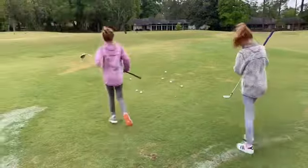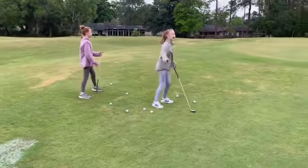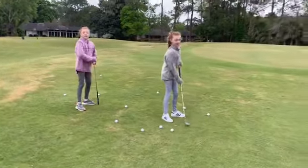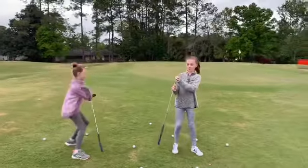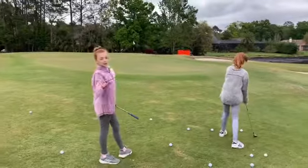I'm gonna go first. So the hole is all the way over there where we were just putting. This is the more supreme spot. Yeah, the more supreme. And now we have to use different clubs, because that one was just for putt.